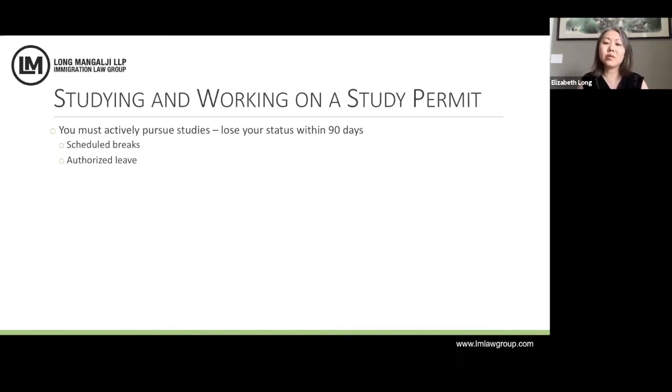There are 2 other things that could also include actively pursuing studies when you don't go to class, right? So I'm talking about going to class or also co-op studies as well, if you're doing your co-op terms as well. That's actively pursuing studies. But also scheduled breaks are actively pursuing studies. What is a scheduled break? A scheduled break is something that appears on the school calendar. Okay, for example, summer breaks, that's the most normal scheduled break.